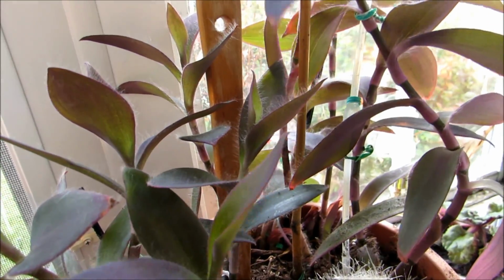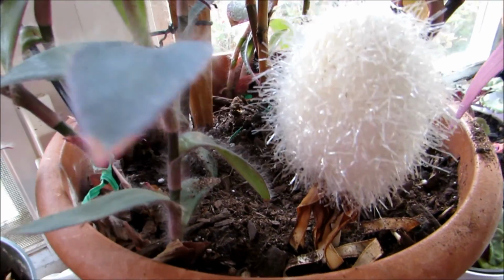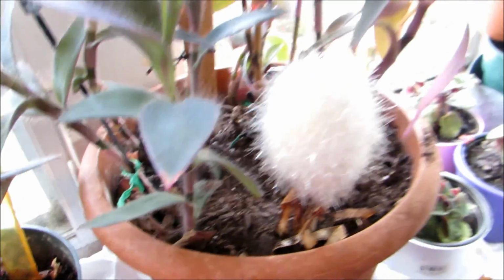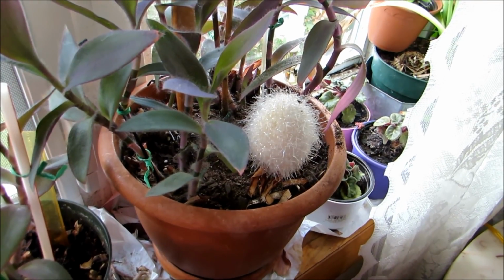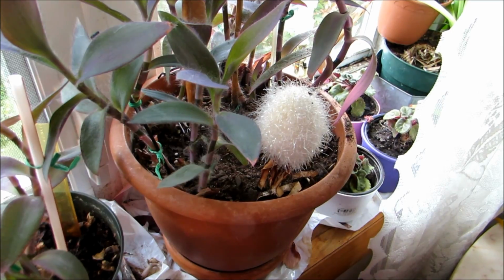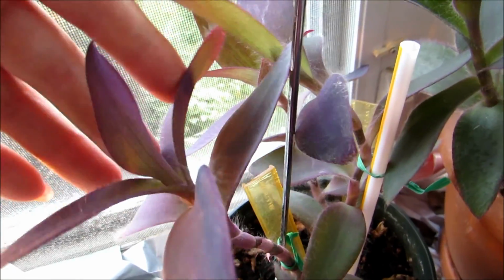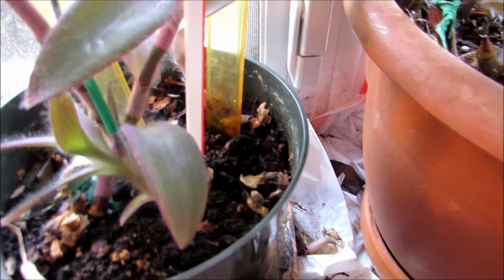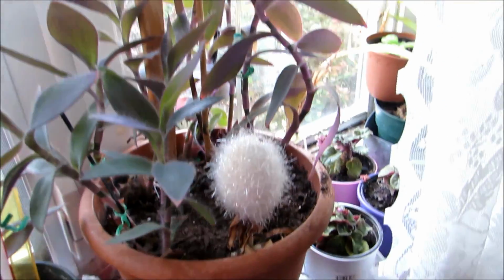It's furry. And a few times this has bloomed for me, and when they do bloom, it's a pretty purple flower, and it's called Queen of the Night, I believe. And here's another purple wandering Jew I have right here in this smaller pot. So yeah, these are all my plants.